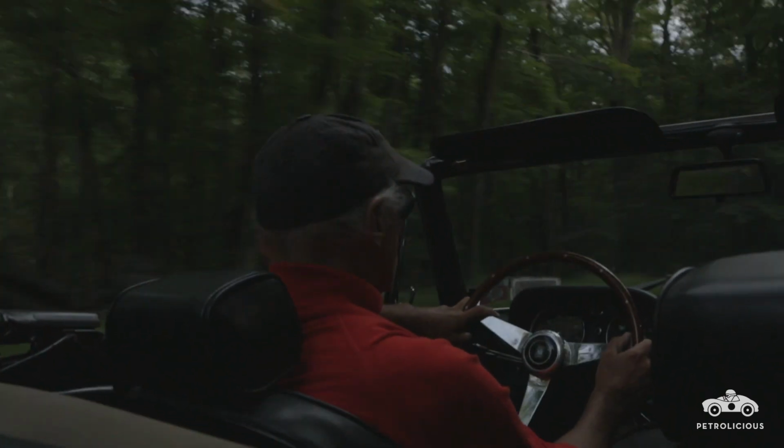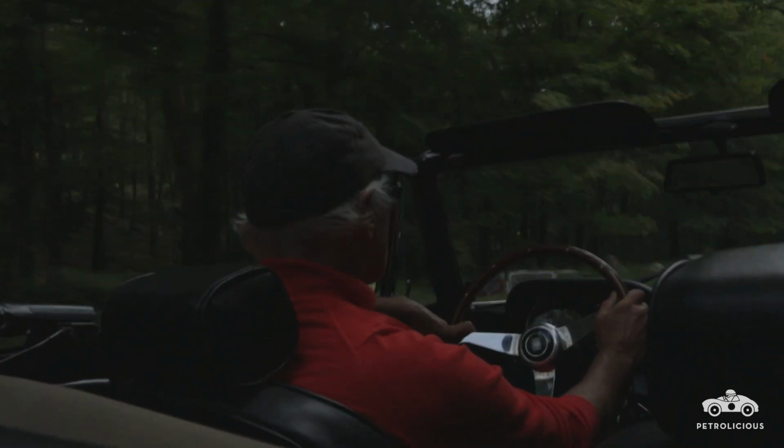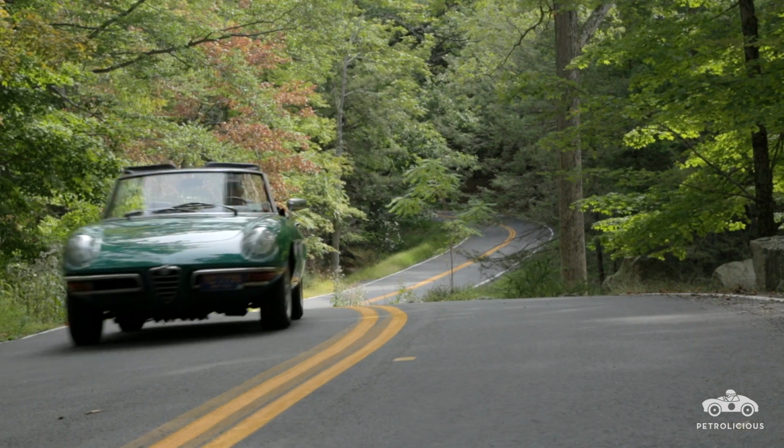Design is really what I am. I'm a designer first and foremost, so design is what makes me motor. This car really fits into that.